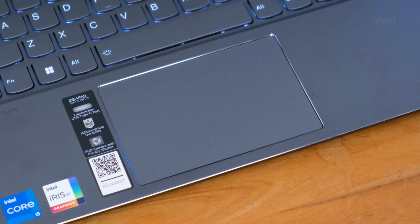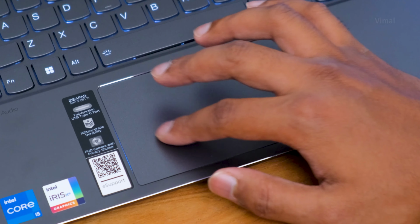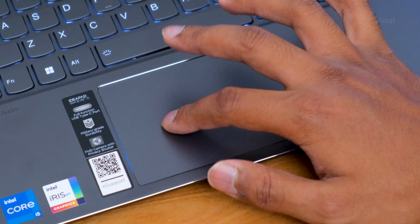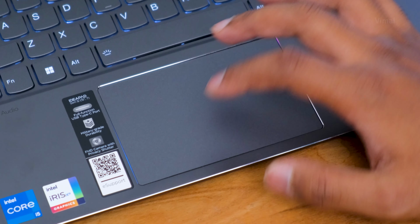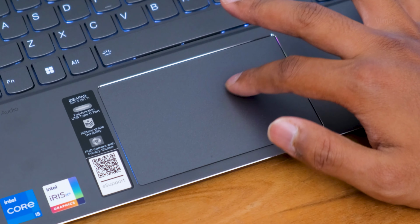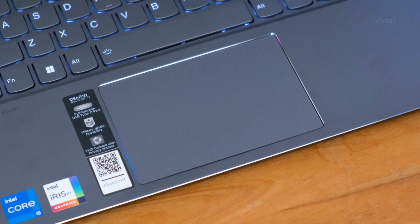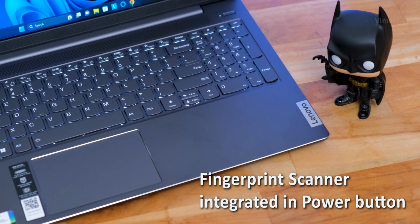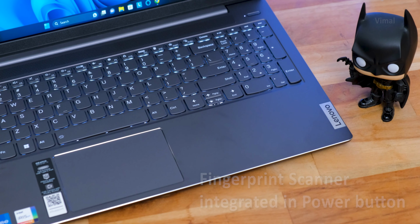And coming to the touchpad, you're getting a premium glass covered touchpad over here. Decent size, I would say. It easily recognizes all my inputs and gestures and I didn't face any sorts of dead zones in any zone or area. Integrated buttons quality was also nice, offering a clicky feel when I was using them. Not to miss out, the laptop even has a fingerprint sensor integrated in the power button. So that is also there over here.